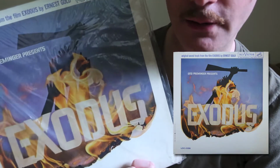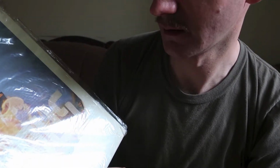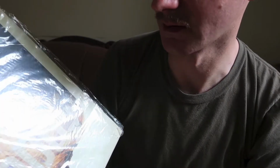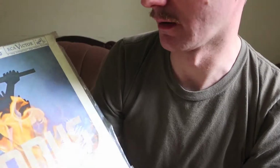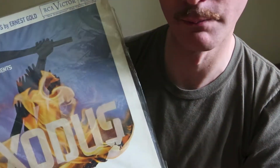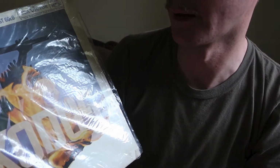Okay, and lastly, we've got the soundtrack for Exodus, the Otto Preminger picture. I've seen the movie, it was quite good. Has Paul Newman in it, I believe. Kind of in the classical music vein, the soundtrack to this film, so thought I'd include that. Basically, why I did pick this up was mainly for the beautiful Saul Bass cover on there.